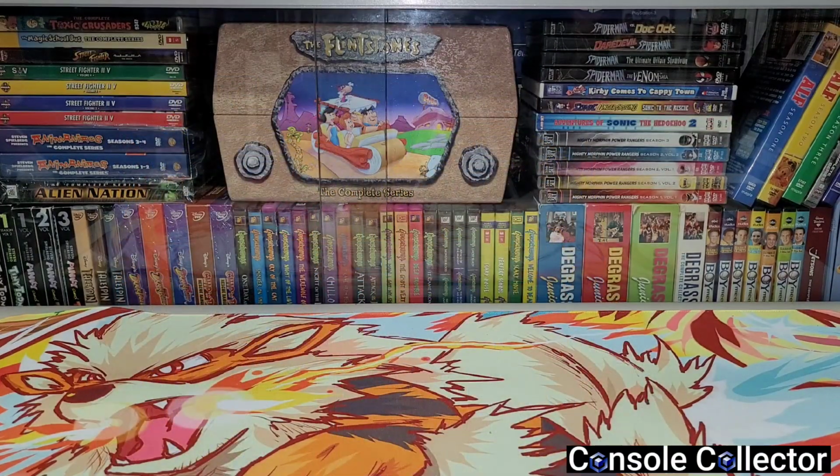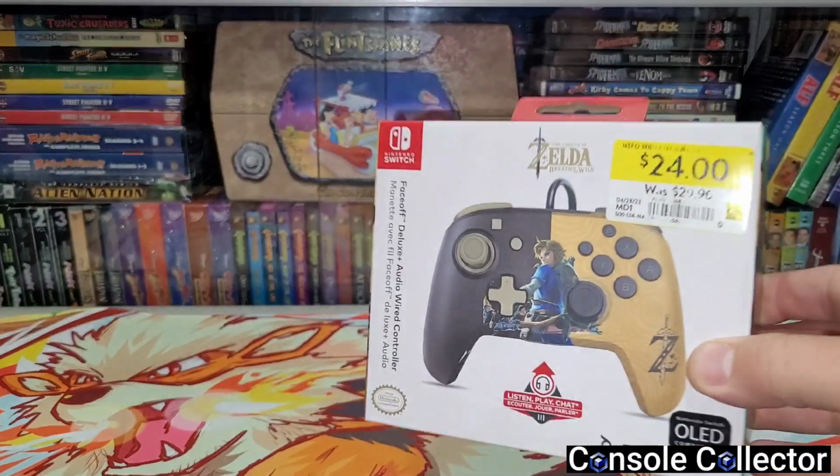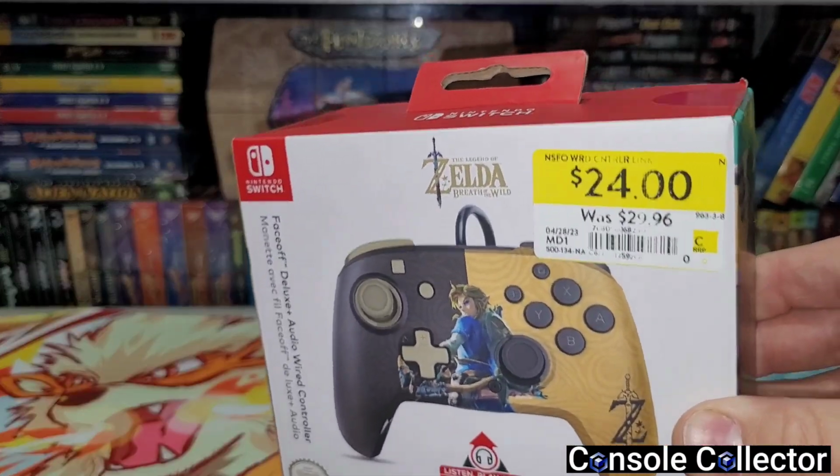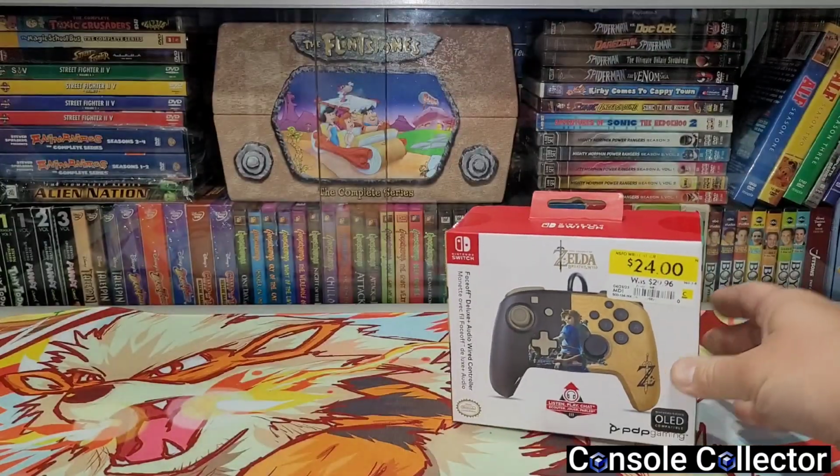Next up, I've got some Nintendo Switch stuff. So I actually stopped at a Walmart outside of my city. I was on a mini road trip, and they had some stuff on clearance, so I picked it up. First thing I picked up was this Legend of Zelda Breath of the Wild wired controller here. It was on sale for 24 bucks, which isn't too bad. I always need more controllers for game nights, so I thought that was a pretty good pickup.